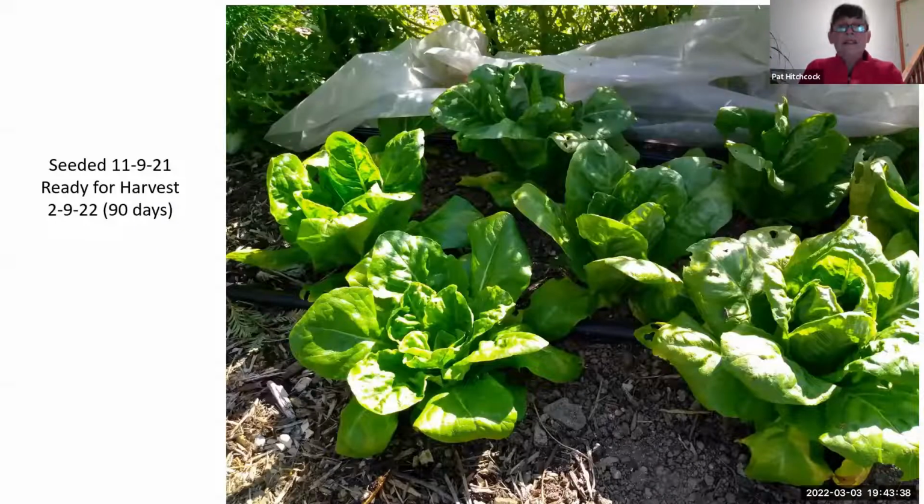But this is what we're looking for. This lettuce is 90 days. And this is the size I'm harvesting it, because much longer than this, the lettuce is going to show signs of being old. The lower leaves will be dying and all of that.